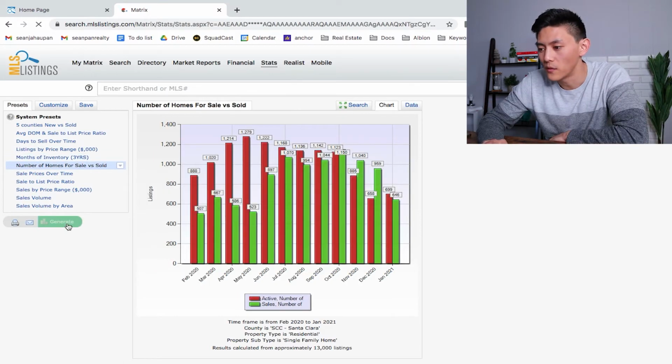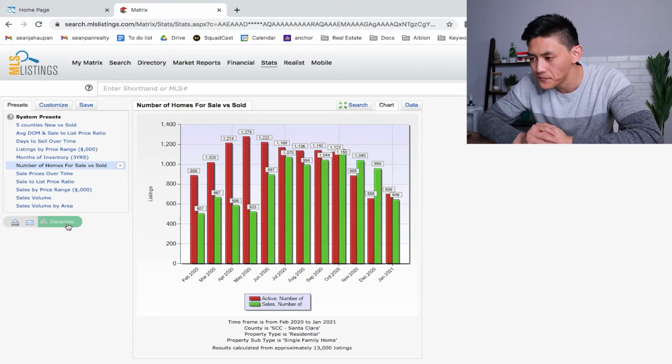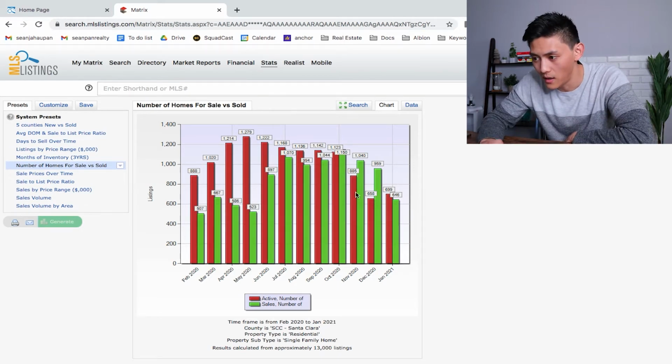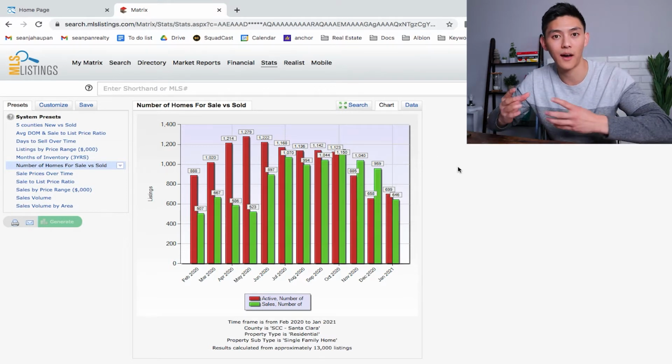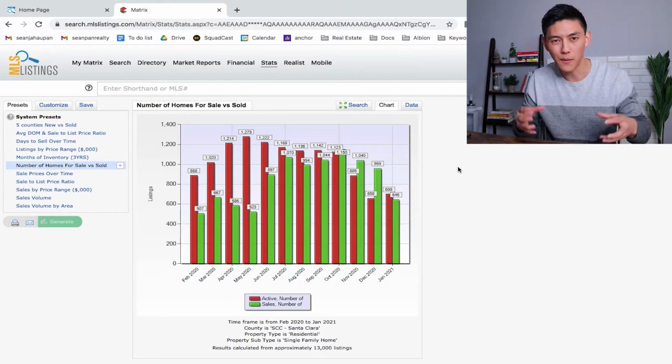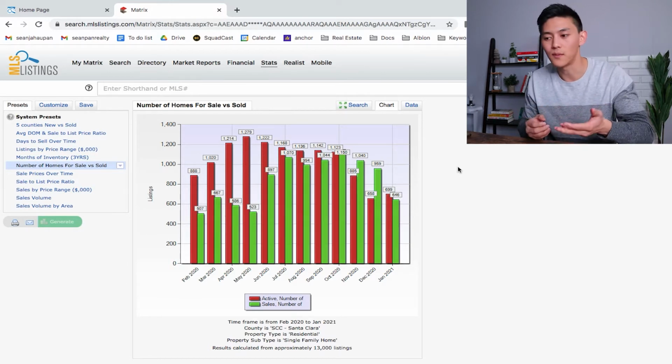So if we look at the number of homes sold versus listed, we can see here on last month's analysis that a lot of homes were being sold, but not a lot of homes were being put on the market. And so when that happens, typically you have less inventory and the same amount of buyers, which means that all the properties that are on the market increase in price.